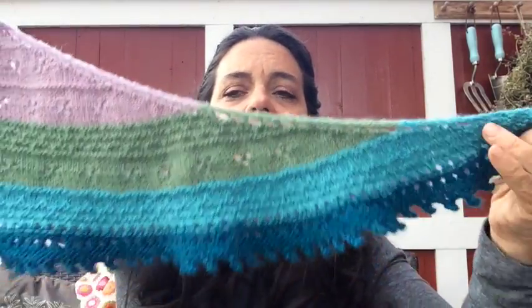So I just want to start off with some finished objects since my rusty cardigan. After I finished my rusty cardigan, I decided that I really needed to finish something. And this 100-acre wood shawl had been languishing. I'm going to tell you the reason why. But I actually finished this.